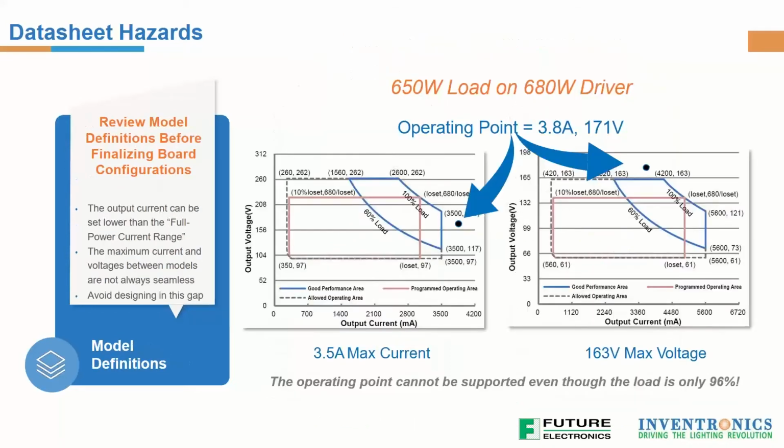So here is the model definition. Here is an example. The fixture has 3.8 ampere and 171 volts. This is actually a 650 watts driver. Then try to select a suitable driver model. The left side is a 3.5 ampere driver. The maximum current of this driver is 3.5 ampere, so it cannot reach your 3.8 ampere target. And here is another model, the 5.6 ampere model, but the maximum output voltage of this driver is 163 volts. So it still cannot meet your target.